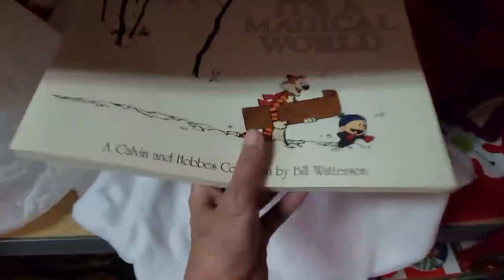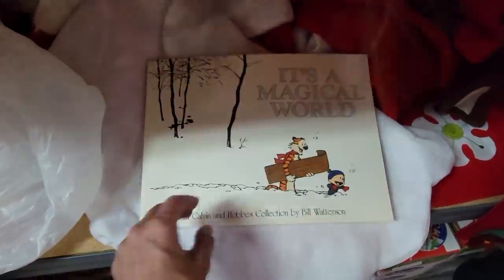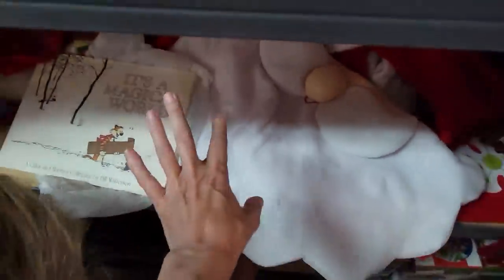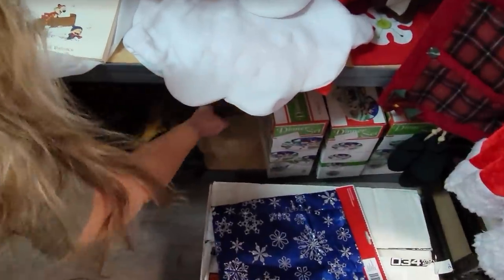Calvin and Hobbes. You know, I bought a couple of these for Rachel before, and I don't think I even gave them to her yet. I love Calvin and Hobbes. It's a very deep cartoon. Very deep. It is. When you really discover what Calvin and Hobbes is all about.